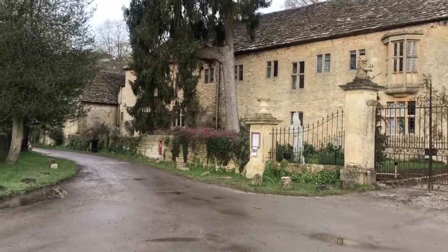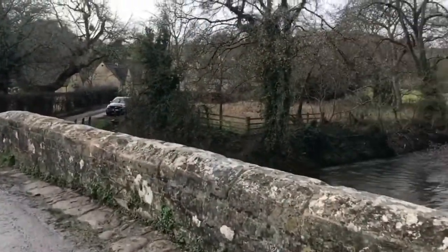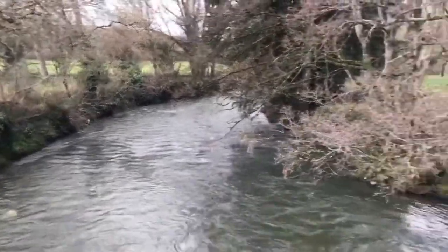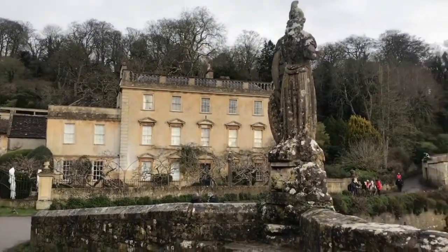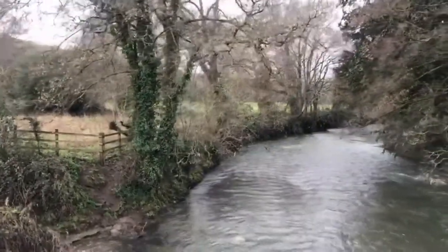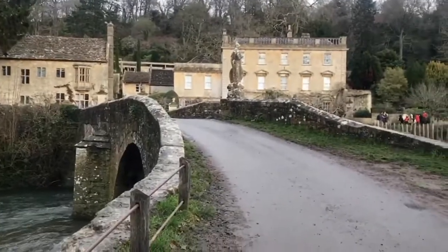A little view of some of the ancient buildings here in Wiltshire. Cross over the bridge. It's been a lot of rain recently, so the river is quite well up. This way. Some ponies coming down the hill. Sweep back again. More view of this ancient bridge.